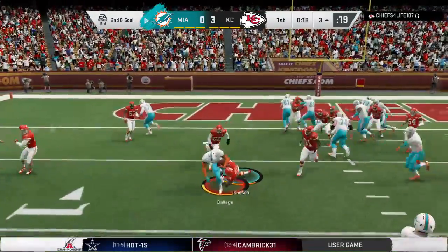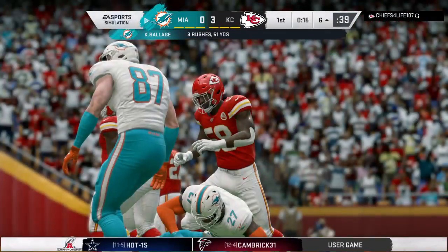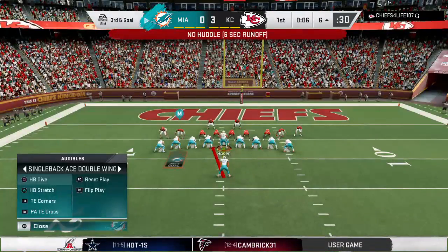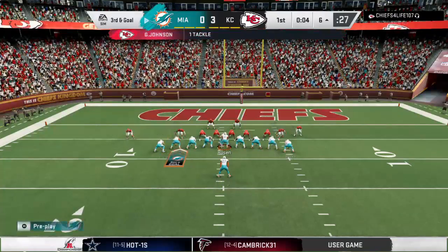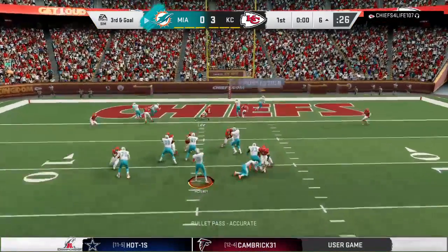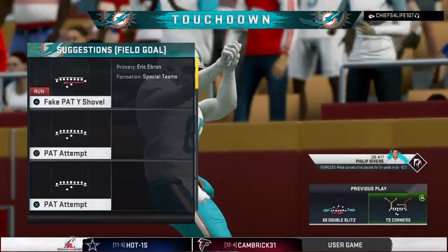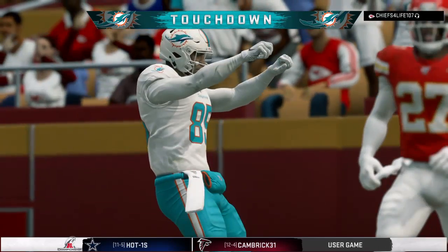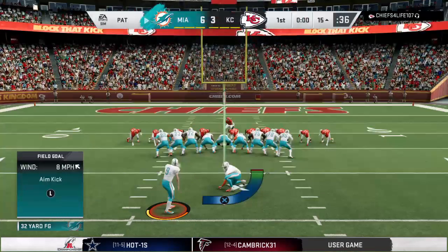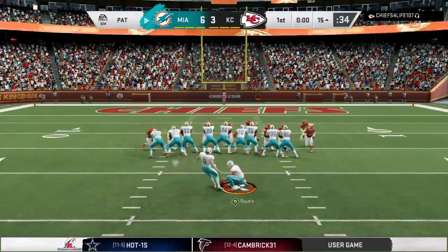Here's a run with Ballage. And that'll hurt the average a bit, as this time they're able to get him behind the line. This will be a loss of 3, and now a much tougher 3rd down looming. 3rd and goal, Rosen. And that is caught. Touchdown, Miami. Eric Ebron there to make the grab. And the Dolphins have taken the lead.